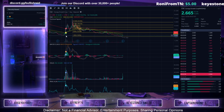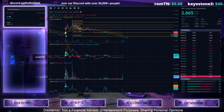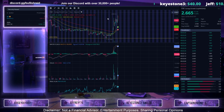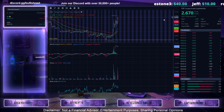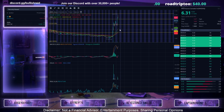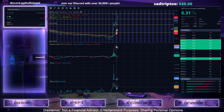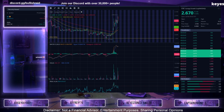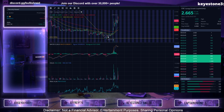Okay, so those are my price targets for both ACB and CGC. In terms of support, if we go into the hourly chart, if for some reason there's a big pullback in CGC, I would keep an eye out for 2.37, right around 2.40, being a potential support level for CGC. We can go back onto ACB and look as well. If there's a big pullback for ACB, we have 6.09 as a support first, and then 5.33 followed by the 50 EMA at 4.75. So there you have supports on both levels for CGC and ACB.